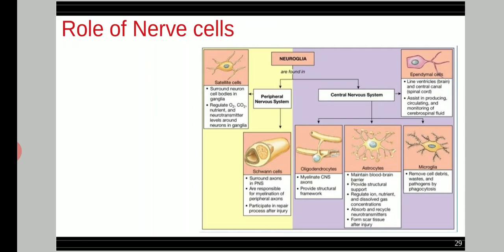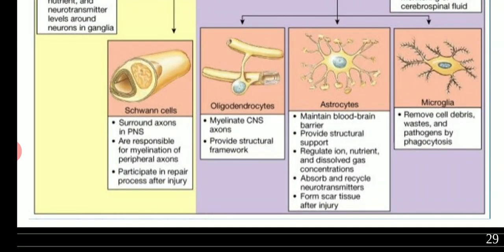Among them, I would like to draw your attention to oligodendrocyte and astrocyte. What they do, they provide structural framework. The oligodendrocyte mainly contributes to form the skeleton of the nervous system. The astrocytes, a lot of roles played by them. First, maintain the blood-brain barrier. They maintain the membrane of the neuron. They provide structural support.